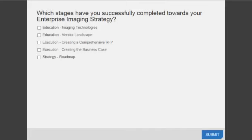So as I looked back and I was putting these slides together, I thought it might be interesting to find out from other organizations out there how much time and effort you guys are putting into the different areas in order to prepare yourself for the VNA roadmap and journey that you're going to take. So the first line item is around imaging technologies, and specifically what I mean by that is, do you feel that you know enough about the technologies between vendors to be able to compare and contrast them?